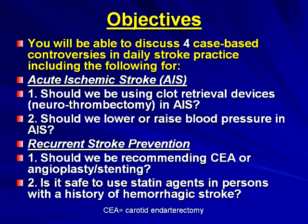I've got four case-based scenarios to share with you from my daily stroke practice. Two of them will focus on acute ischemic stroke. We're going to talk about clot retrieval devices, and we're going to talk about what we should be doing with blood pressure lowering. I think we have some competition here from outside.